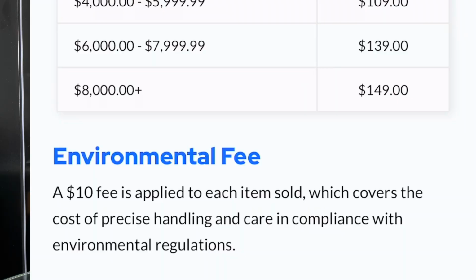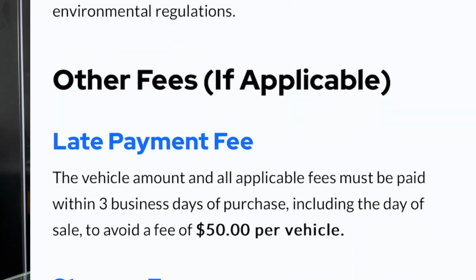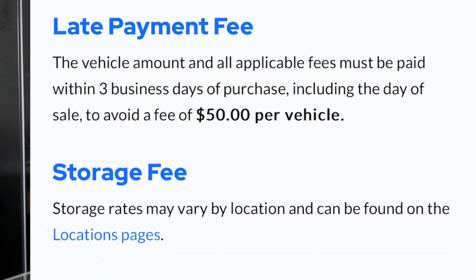So, if you do not pay on the 3rd day, by the 4th day, Copart will add a late payment fee to your invoice, and this is standard as well, and it is $50. It doesn't change. That is tip number 2, the late payments. So you have to ensure you make your payment immediately you buy this car so that you can avoid that late payment.